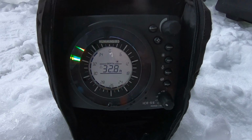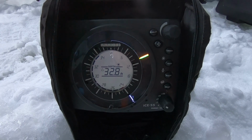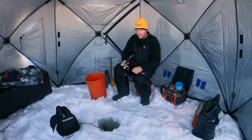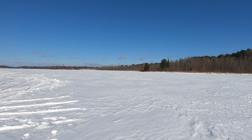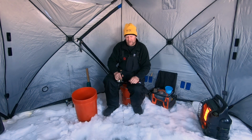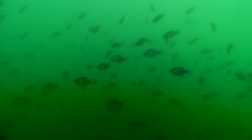Fish in deep water. My transducer's showing 32.8 feet right now. To the top of the ice, I'd probably be sitting in 34.5 feet of water. I mean, this is deep water. It's that time of the year, when those weeds finally dissipate, and that happens late December. You start getting snowpack on the ice. Sometimes they'll hang into January. This year we've had a lot of snowpack. It's killed off a lot of the weeds early, and when you lose those weeds early, these fish have to slide out into deeper water.